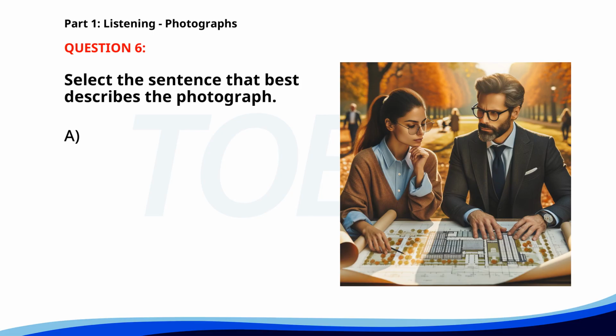Number six. A. A team is presenting a project in an office. B. People are attending a workshop in a park. C. Two people are reviewing architectural plans outdoors. D. A couple is discussing their travel plans. The correct answer is C. Two people are reviewing architectural plans outdoors.